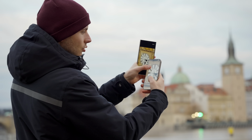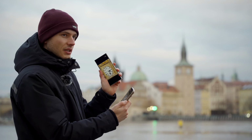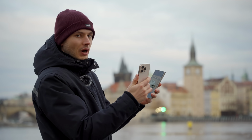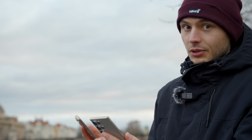I mean, on the iPhone you can zoom in as well, like this, in post, and basically crop the image. It's just that the Galaxy allows you to take this photo without any post processing or cropping in post. You can just do it right inside the camera app. Let me know in the comments which one you prefer.